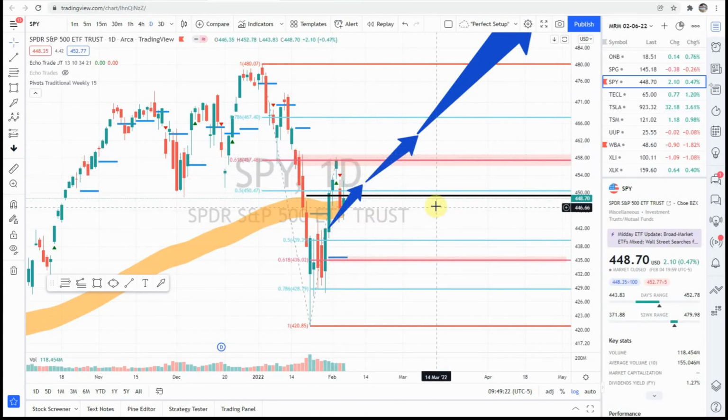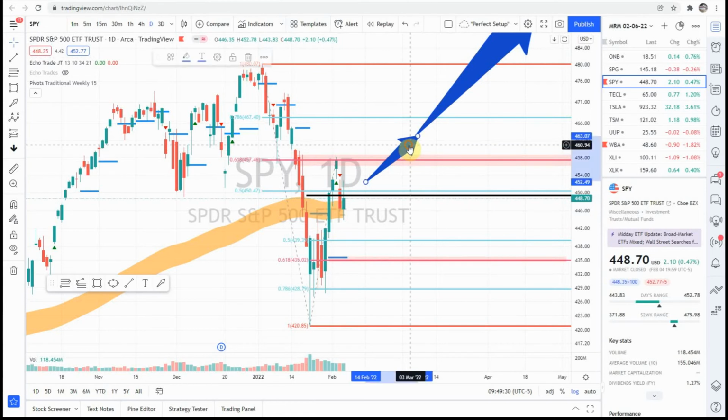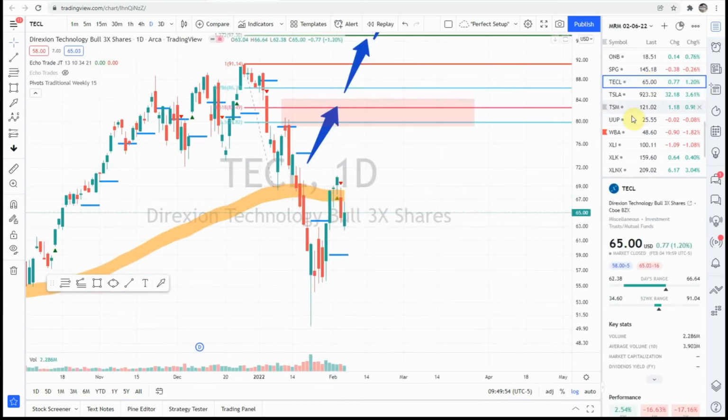That resistance held spectacularly. So, all right, that's super dangerous right there. If we start down next week, right there. That's not a roadmap setup right now. Below the roadmap line on TECL.